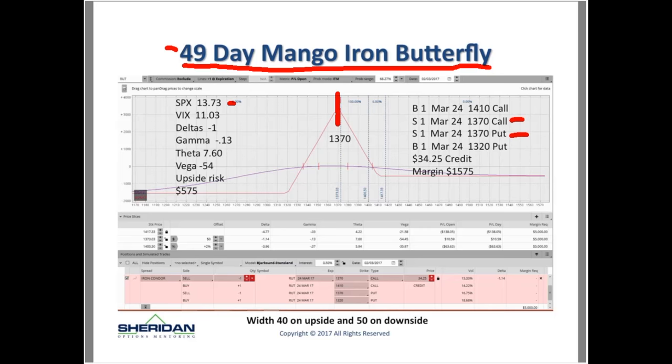Your margin is 1575. Again, that's your difference between the long and the short put, 5,000, less your credit, which will get you 1575. Do you look at the long call put deltas? Let me see if I get that. Do you look at the long call? I'm not sure what that means. Maybe if you could reword it.